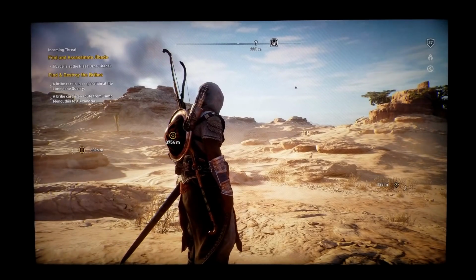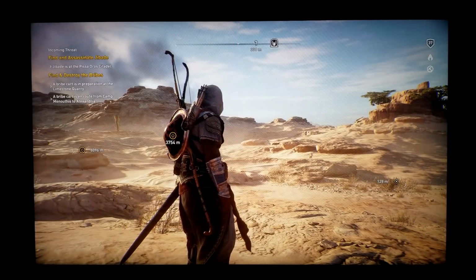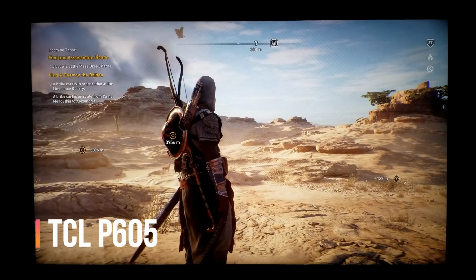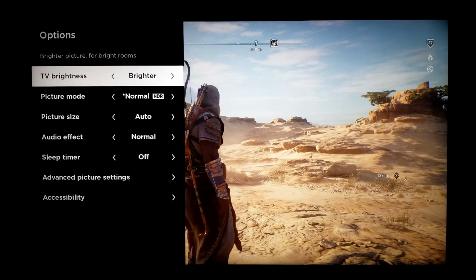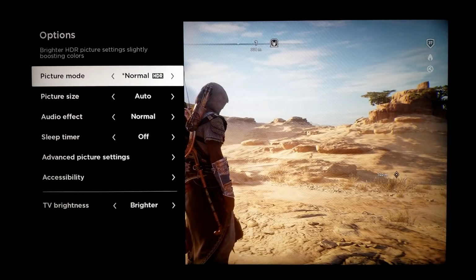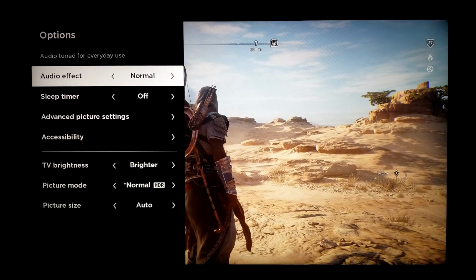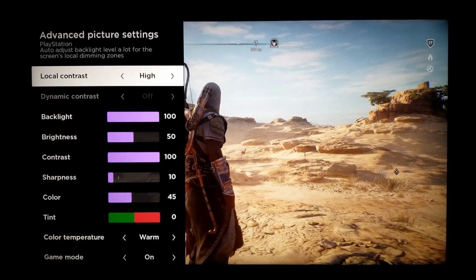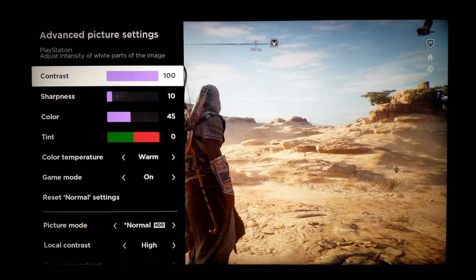Alright, so I'm going to show you the settings before I do this comparison. The settings that I have. This is the P605 series, the P series from TCL from last year. We're going to show you the settings using HDR. So I switched this to normal, so it'll be pretty much the same setting as the R6. I'm going to go to advanced settings right here, and I have the local dimming on high. And these are the values that I'm using here.